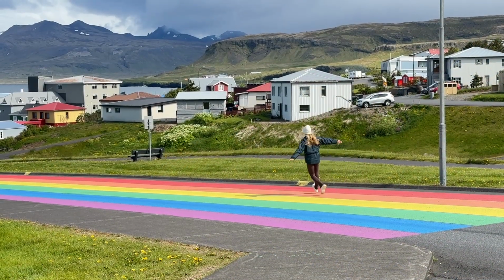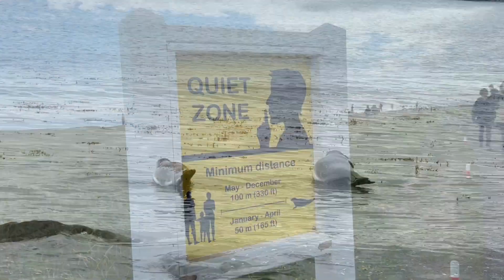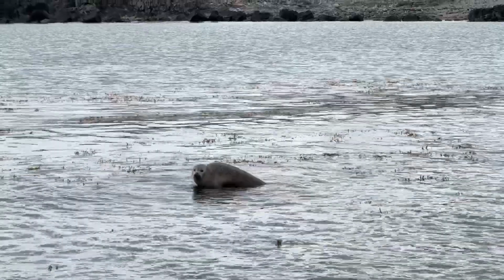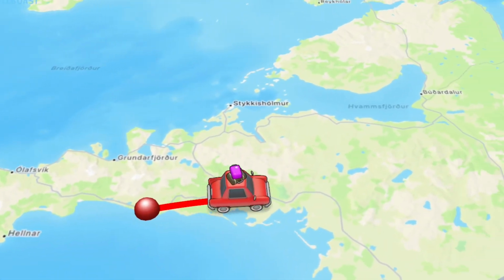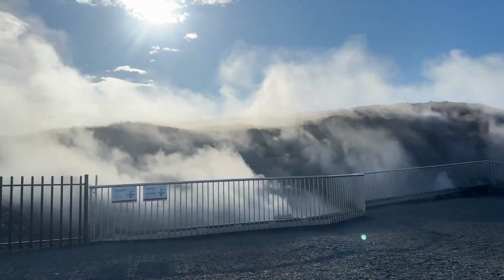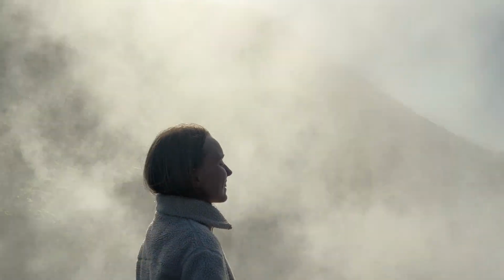Then we drove through the charming town of Ólafsvík. Finally, we arrived at the sweetest locals in Iceland, the seals on the beach. Afterwards, we warmed up in the steam near Krafla. The steam was really hot, like a boiling kettle.